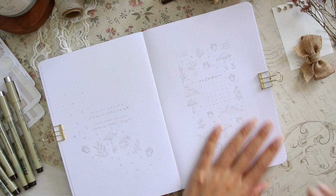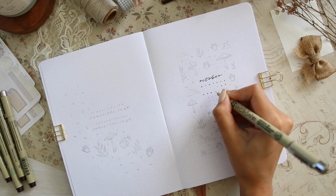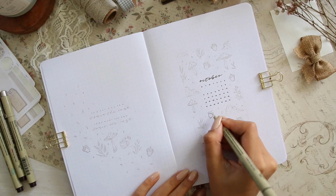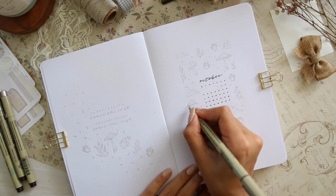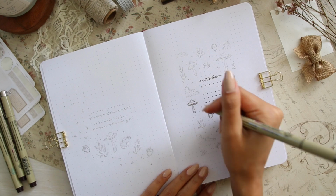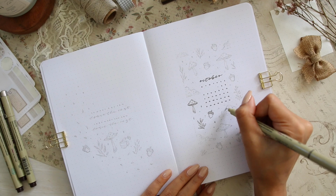Okay, everybody, let's get started on the 2021 October plan with me. As you can see, or maybe you can't see because it is still in pencil format, I am going for that more fall-related look. Definitely leaning more towards the mushroom elements along with acorns, botanicals, and that cozy look.